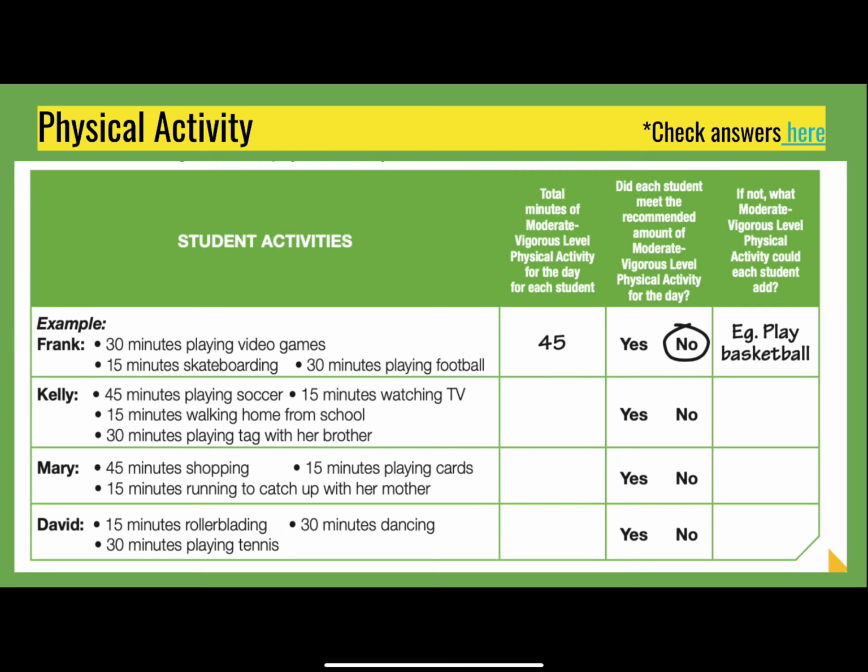Let's take a look at Kelly. Kelly played soccer for 45 minutes. Then she watched TV for 15 minutes. Then she walked home for 15 minutes. So that is considered low-level activity as well. And then she had 30 minutes of playing tag with her brother. And as long as they were running while they were playing tag, she had 75 minutes of moderate to vigorous physical activity. So yes, she met her goal of 60 minutes every day.